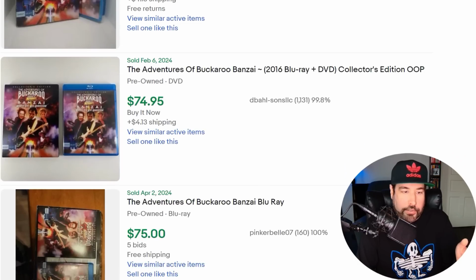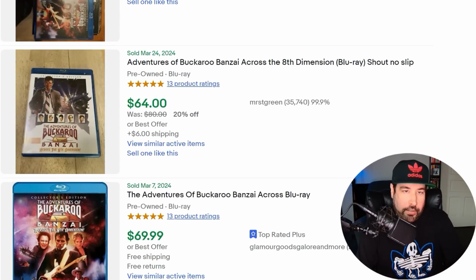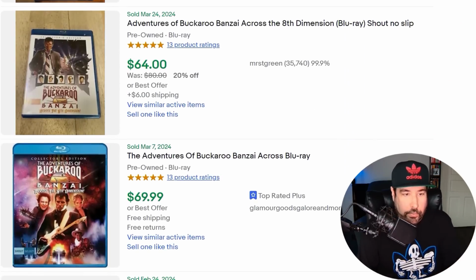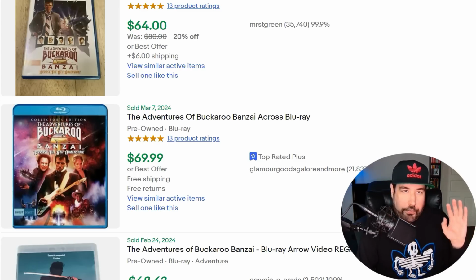But even if you look at some of the ones that are still valuable as Steelbooks, like this one here, it's still $64 pre-owned, $70 pre-owned for this one. So it's just a rare movie in general. This is not always the case. Sometimes Steelbooks are not worth much at all, and the original movie's not worth much either. I've sold a lot of different valuable Steelbooks over the years.